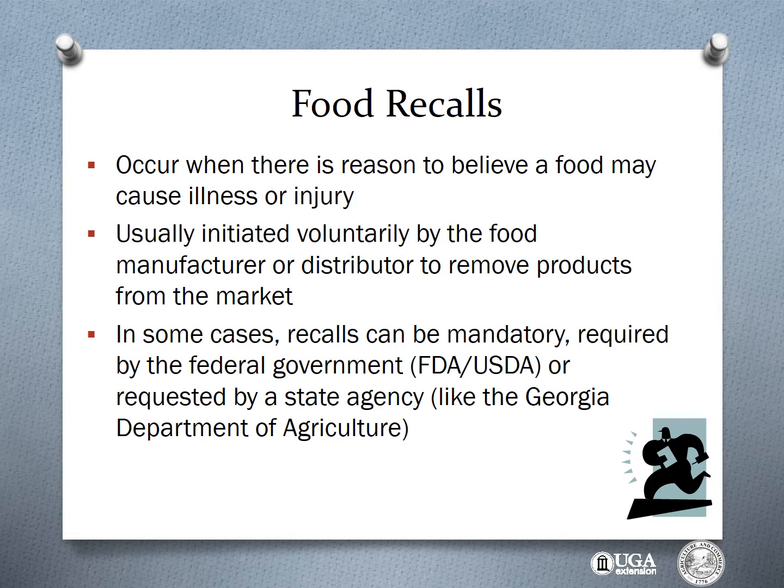Food recalls occur when there is reason to believe a food may cause illness or injury if it is eaten. Recalls are often initiated by the company that manufactured the food when a problem is detected through routine monitoring. They can also be initiated by a food distributor. These recalls, where companies take foods out of the marketplace, are referred to as voluntary recalls, which is a term you sometimes hear in the news.